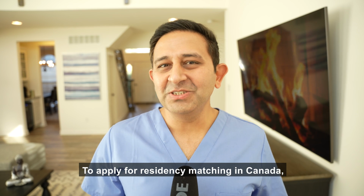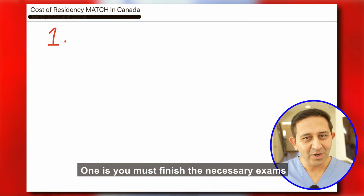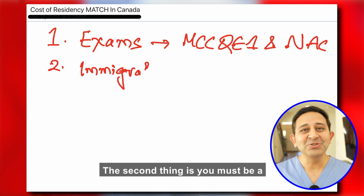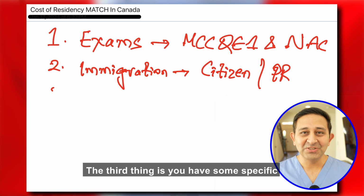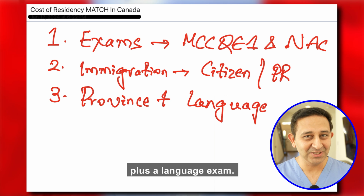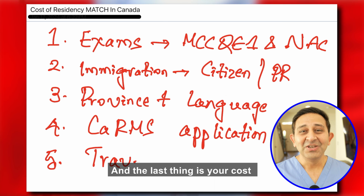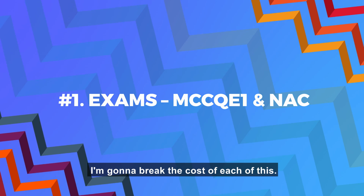To apply for residency matching in Canada, there are 5 categories of expenses. One is you must finish the necessary exams like the MCCQ1 and NAC. The second thing is you must be a Canadian PR or a citizen. The third thing is you have some specific provincial requirements plus a language exam. The fourth thing, you apply to the CaRMS website for residency matching. And the fifth thing is your cost of traveling to Canada and staying there. I'm going to break down the cost of each of these.